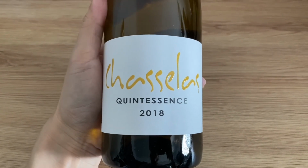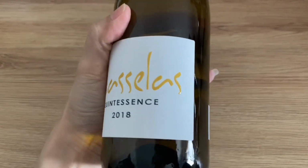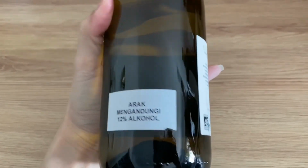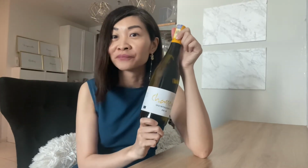Chasselas. Oh, how's it pronounced? Chasselas, yes, Chasselas, that's how you pronounce it. This bottle of wine is made of 100% Chasselas. And Chasselas is quite a neutral wine. Why we say neutral is that it's quite easy drinking. It has fruity notes such as peach and also melon.